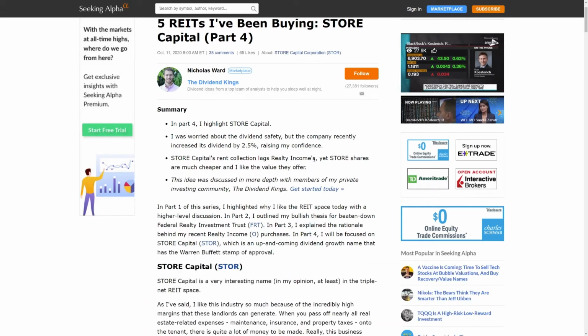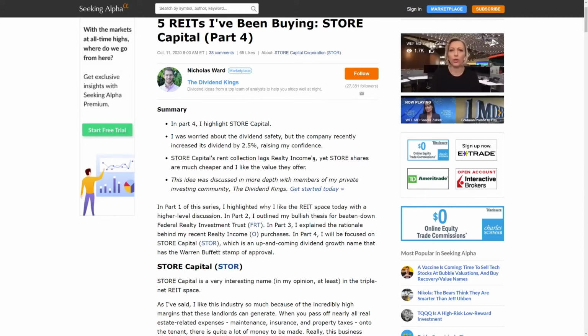So I think there's more investment opportunity and bigger yields to be had. While Realty Income has more stable tenants, STOR has some of the slightly riskier tenants. I think STOR provides such a great value. So why don't we jump down in the article to actually see what's going on?